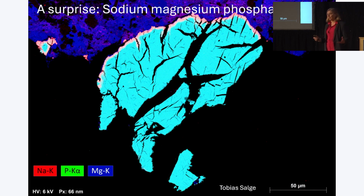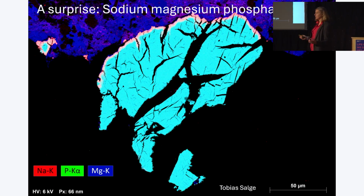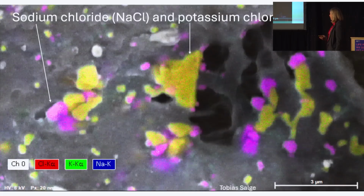One surprise we found is that all the little white spots that we see are phosphates. They're sodium magnesium phosphate. So this is a different color scheme, but just to show up the phosphate. This was a surprise because we don't see this in meteorites, and it might be a phase that is just very, very delicate and easily breaks down on interaction with the atmosphere. But there's loads of it in Bennu, and of course phosphate is really important as in biology and also as a catalyst for organic reactions.